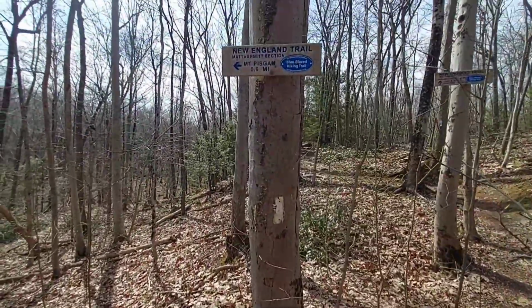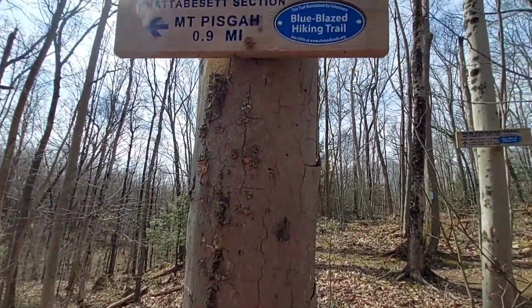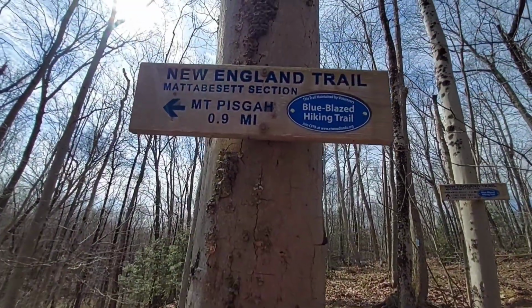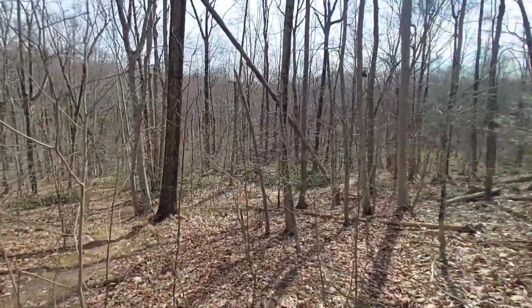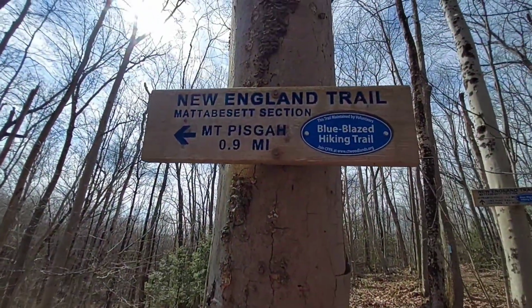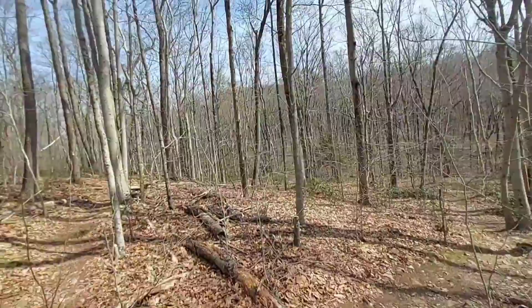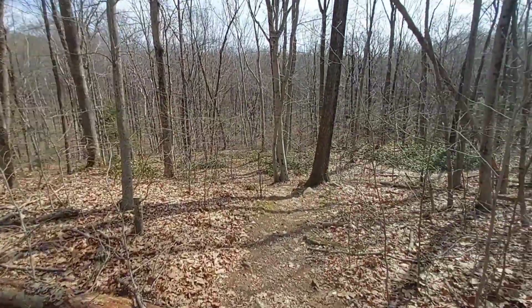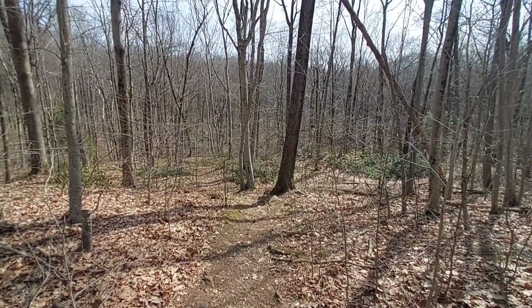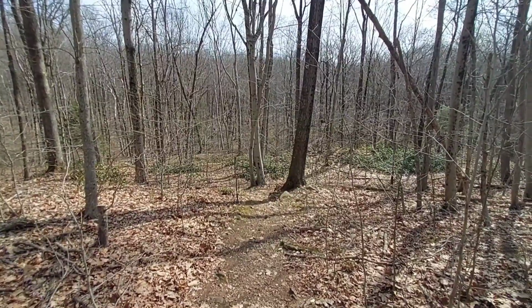And our goal today is to head northeast on the Mattabesett Trail. Got the sign right here, kind of backlit there, towards Mount Pisgah, which is 0.9 miles. We'll go over the summit of Mount Pisgah, and then continue kind of snaking around in a generally east-northeast direction towards Miller's Pond area.